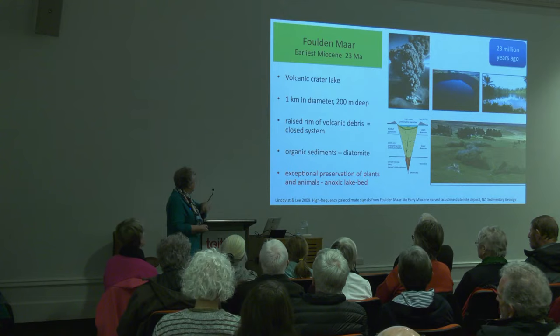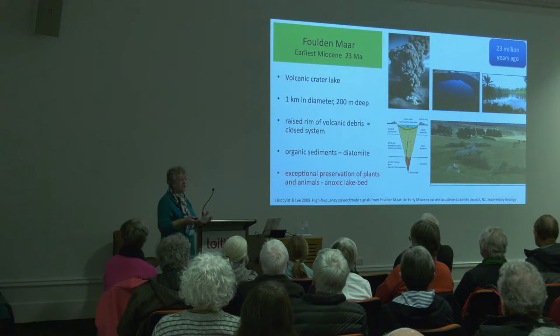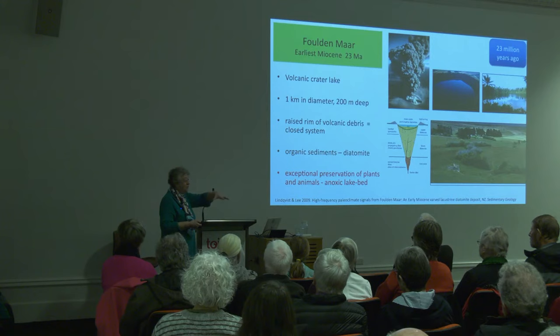And what this means is that the upper part of the little lake, so this is what Foulden would have looked like, and then it would have looked like this. The upper part is oxygenated, and so fish can swim in it and insects can live in it, but the bottom part is totally anoxic, no oxygen. So the lake might have been 200 or 300 metres deep. The bottom 200 metres had no oxygen at all, so anything that fell into the lake and drifted down to the bottom is pickled there.